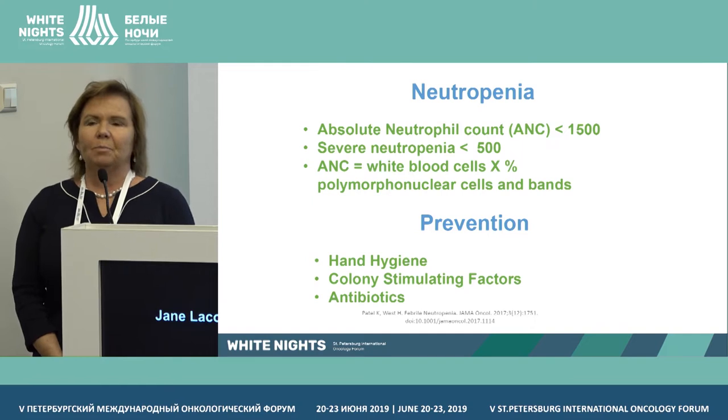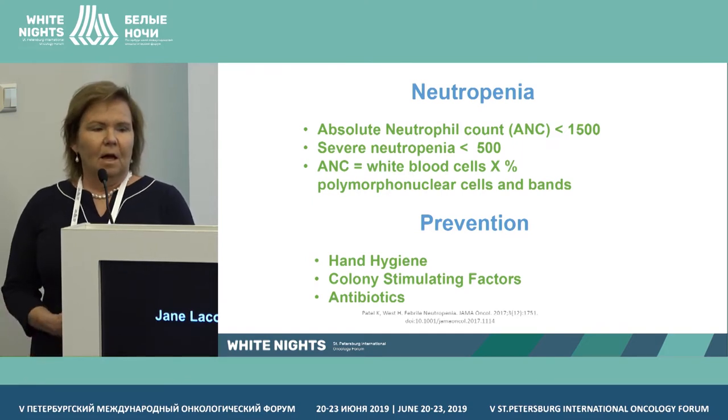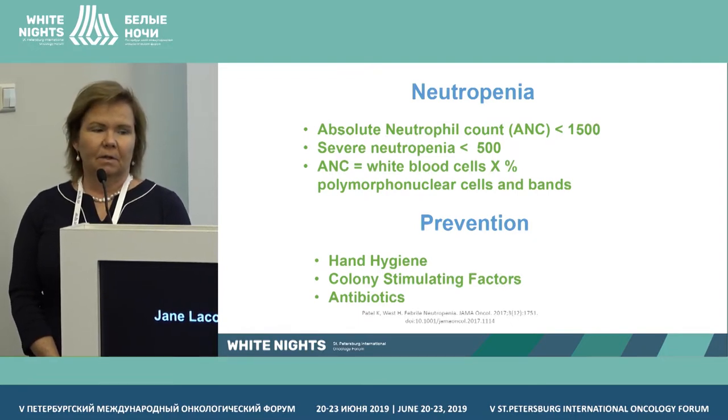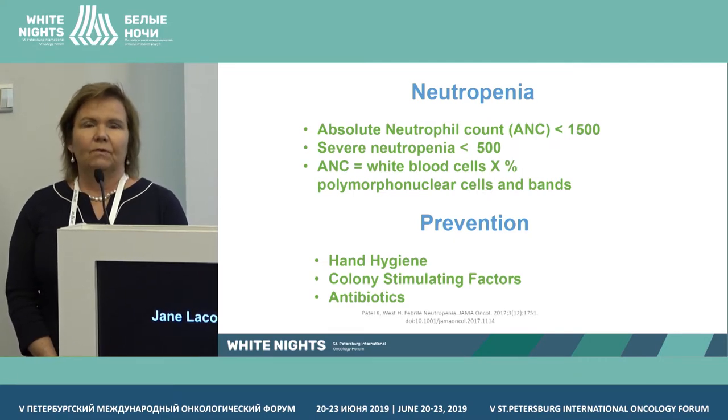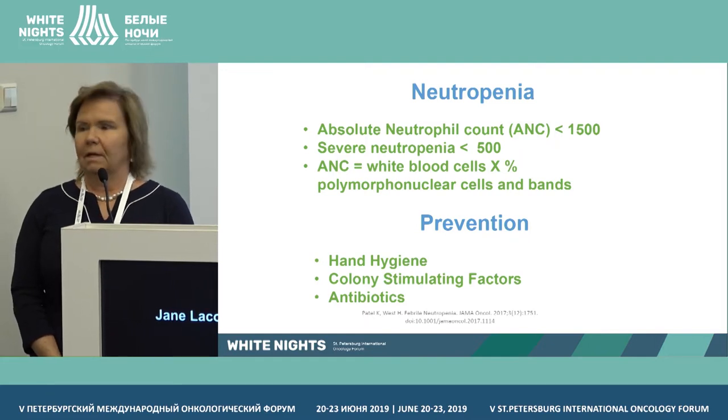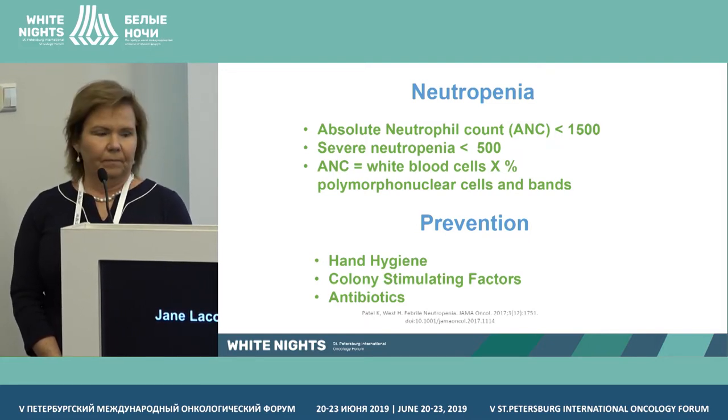So in neutropenia, there's different grades, but we get very concerned when the absolute neutrophil count, the WBC count, goes less than 1,500. Severe neutropenia is when it's less than 500. And you can calculate the absolute neutrophil count yourself. You don't need a lab to do it. There are ways to do it.